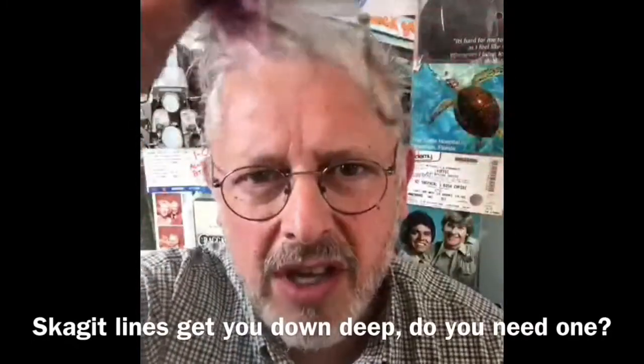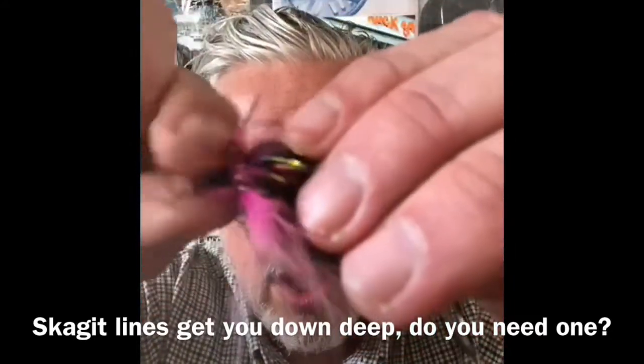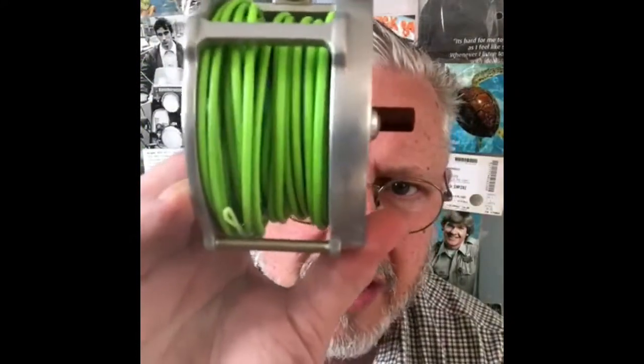First of all, on the Skagit, you have to be able to cast these huge flies, these huge steelhead flies, often tungsten weighted, large bulky flies. Now to do that, the only way you can get that fly across the river is to use a very thick line.